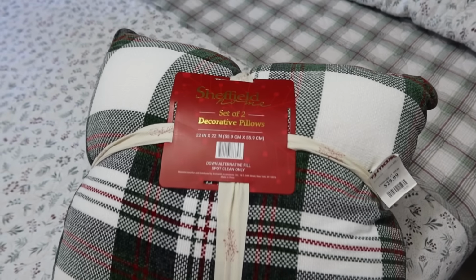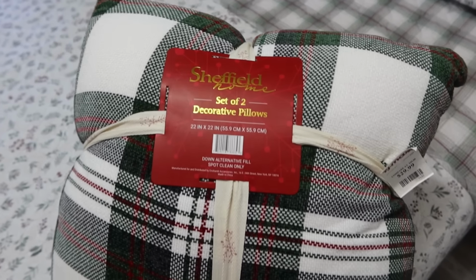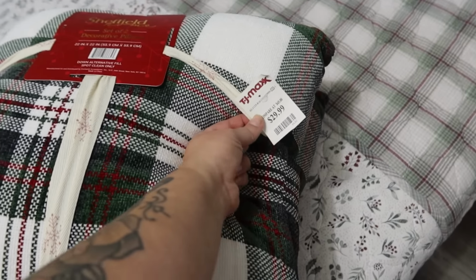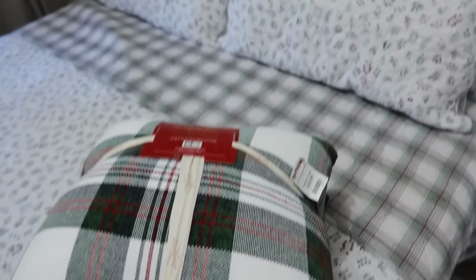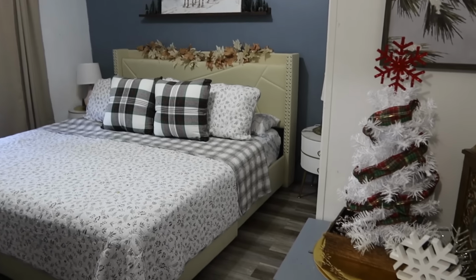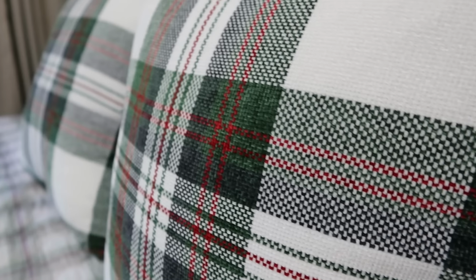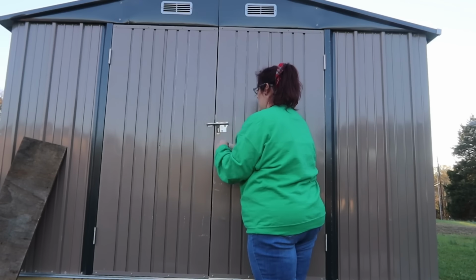These have to be the softest pillows I have ever felt, but they are Sheffield Home and they're from TJ Maxx. They were only $30 for 2 of them. Y'all, these feel so good, you're not going to want to take them off your bed. I actually thought about that tonight. Normally I throw my pillows off the bed, but I can't throw these off. I'm going to put one of them in between my knees or something. They're so soft, but they really sealed the deal for the bedroom.